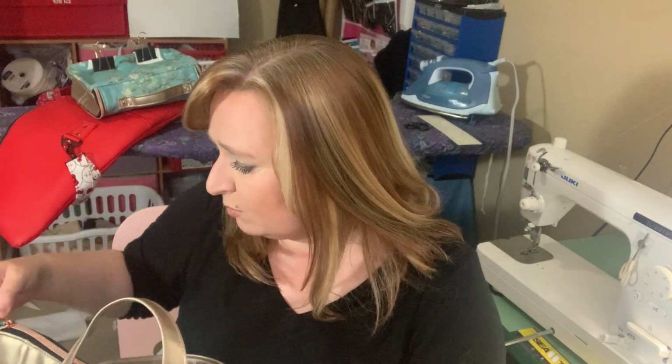That I did in the rose gold fabric that I made for Rain, and I have another one in the same fabric but different lining that will be made for Julie pretty quick. So anyways, after finishing this bag, this is a 2.5 day job. It has, I swear, over 100 pieces. There's so many pieces and so much hardware. It's a very heavy bag.